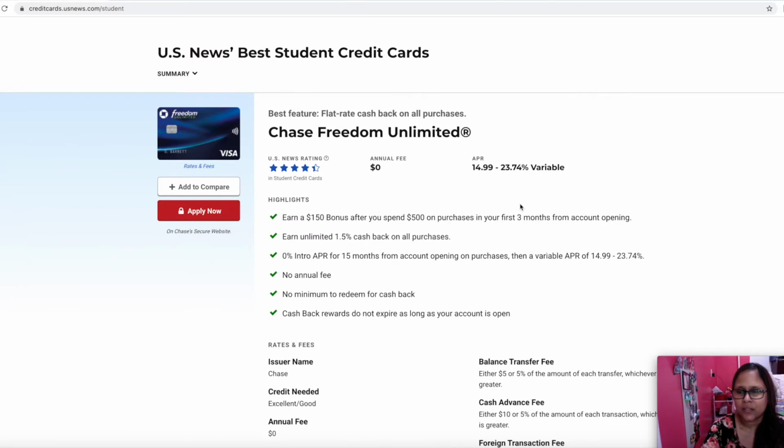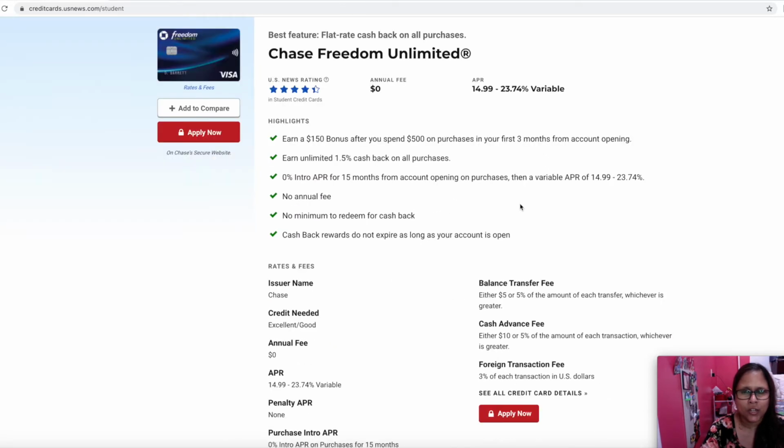It says Chase Freedom Unlimited. You earn a $150 bonus after you spend $500 on purchases in your first 3 months from account opening. Earn unlimited 1.5% cash back on all purchases. 0% intro APR for 15 months from account opening on purchases. Then variable APR of 14.99% to 23.74%. No annual fee, no minimum to redeem for cash back. Cash back rewards do not expire as long as your account is open.